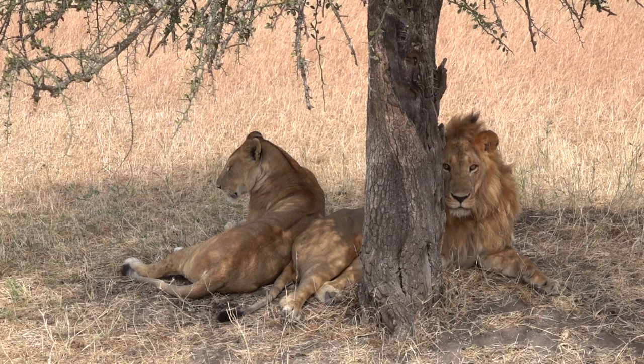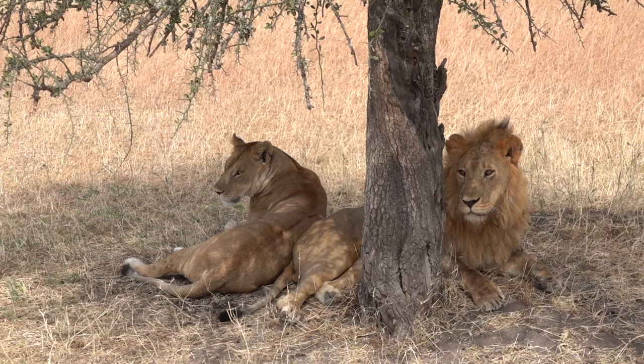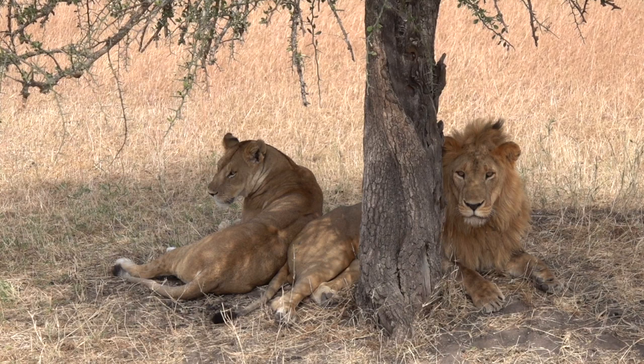Here in the western Serengeti near the Grumeti River, we encounter a young male lion and lioness, a couple that is perhaps looking to have its first offspring born in a month or two and thereby strengthen their now very modest pride.